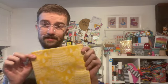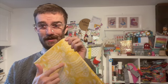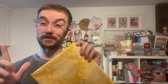I may make a caddy with this, I'm not quite sure yet, but I love art gallery fabric. It's one of those ones that I don't buy often because I don't want to get myself sucked down another wormhole of buying another brand. But I do like art gallery. I got some art gallery a little while ago, actually, that was also from Steel City Fabrics, which was the French Bulldog one.